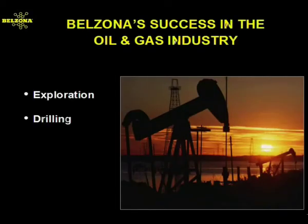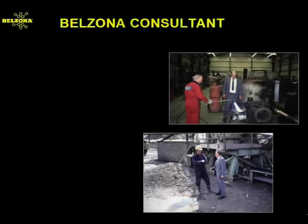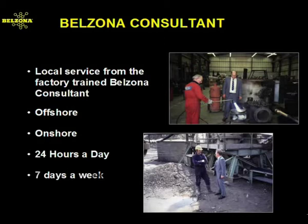The foundation of Belzona's success within the oil and gas industry has been built on the understanding of the specific and somewhat unique problems faced by the industry. This, coupled with the local service Belzona can offer from its factory-trained consultants in geographic regions worldwide any time of the day, ensures that critical equipment crucial to minimizing production losses is back in service with the minimum of fuss.